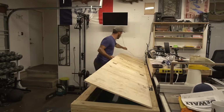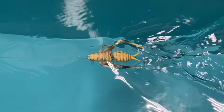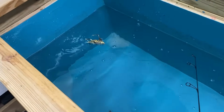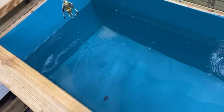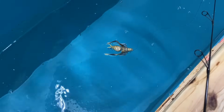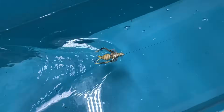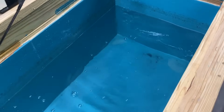Here it comes. I don't think it's possible for it to do nothing any more than that. That's the most do nothing bait I have ever made because of those giant legs. The lip is big. That's a big lip. I could make a bigger lip, but I have a feeling that would do nothing as well because those legs are just ridiculous.